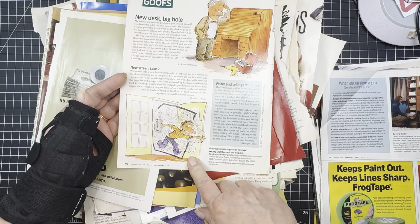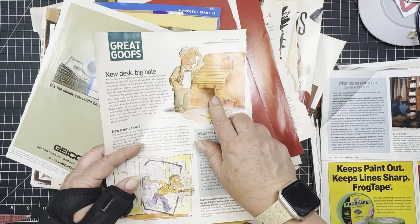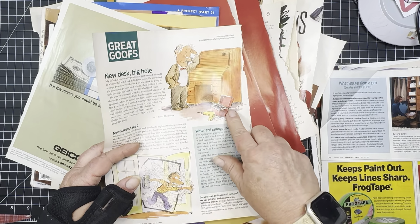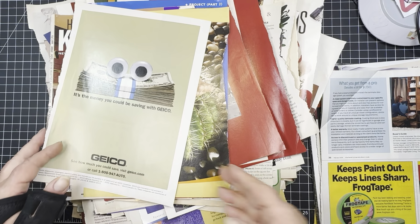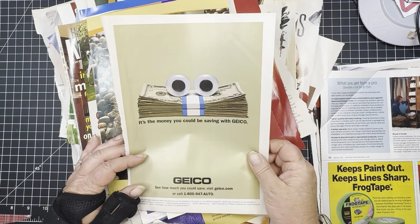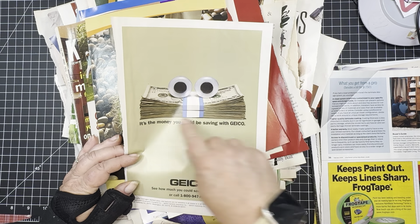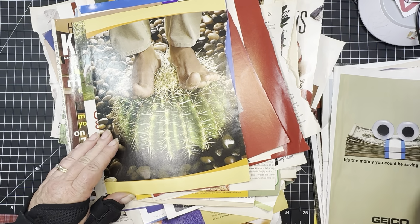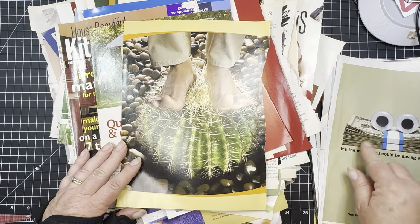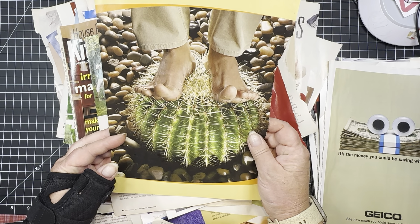This guy going through the screen door was just funny. But I thought that was too funny, too much of a coincidence, too ironic not to keep. Because I'm sure that he's already asked me to help him get rid of that desk. So this one, I just loved the money with the googly eyes. I mean, come on, right? So that's going in Gluebook Fussy Cuts.